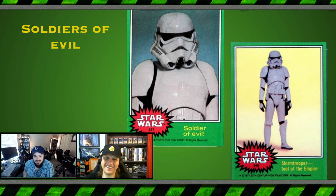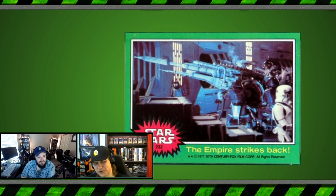So we'll just change the background color. But I do like these. I think they're fun. But the Soldier of Evil, I think, is probably, apart from the Stormtrooper's attack in series 1, probably my favorite Stormtrooper card. Yeah, it's the Soldier of Evil. It's a good Stormtrooper card, and it gives you a chance to look at how handmade these costumes are, you know? See the craftsmanship.